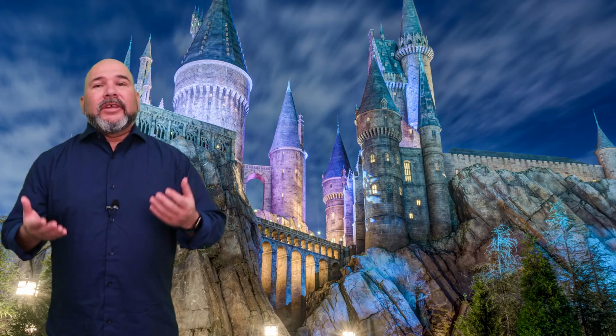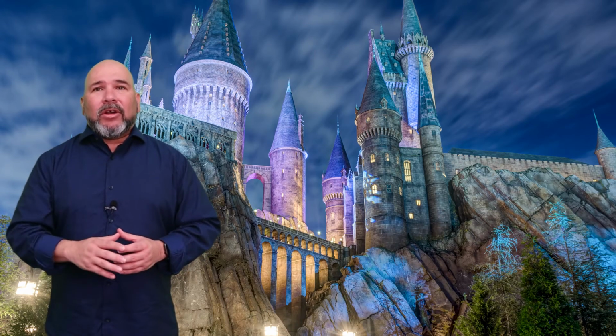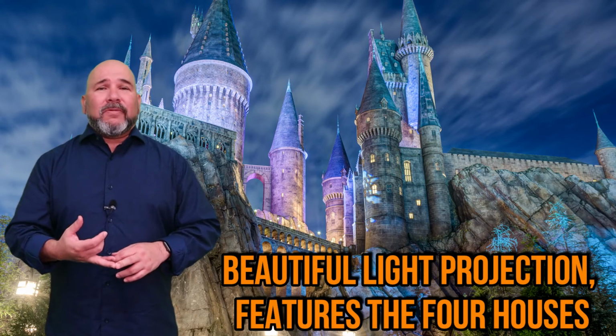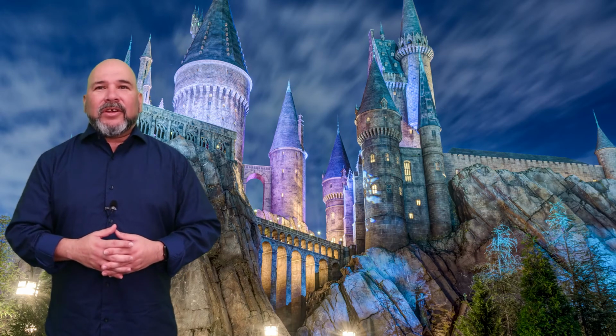And of course, the nighttime lights at Hogwarts Castle. On select nights, guests can watch a beautiful light projection onto the Hogwarts Castle, featuring the 4 houses that is sure to fill you with magic. It's certainly a beautiful way to end your day in the wizarding world.